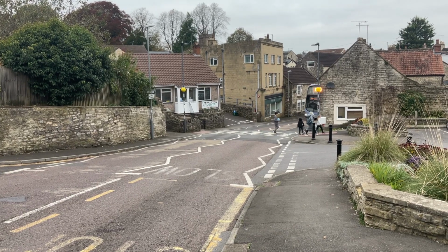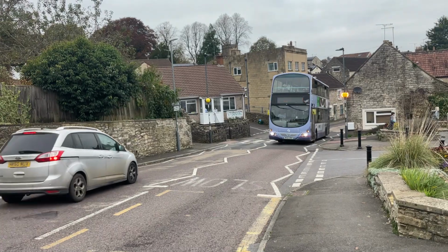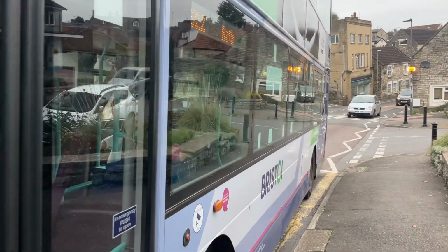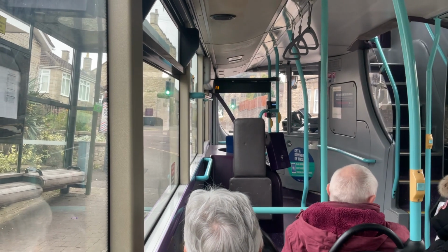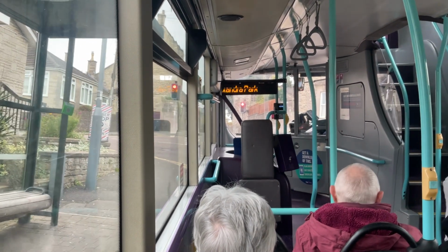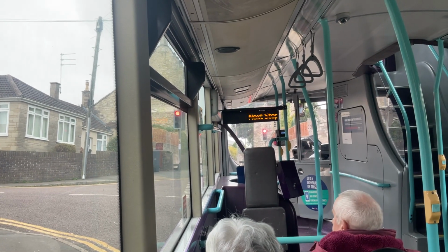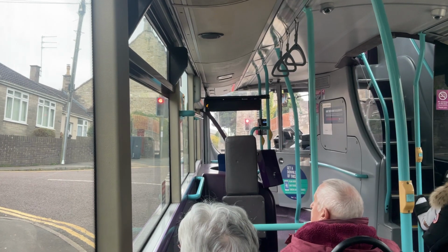After buying some lunch and a drink in a nearby Co-op, here's my next bus arriving into Midsomer Norton Village Centre, which was this Volvo B9TL Wright Eclipse Gemini on the 522 bus service which runs between Bristol and Bath, this time running via Keynsham, before rejoining the 172 near Paulton and running alongside the 172 between Paulton, Midsomer Norton, Radstock and Bath.